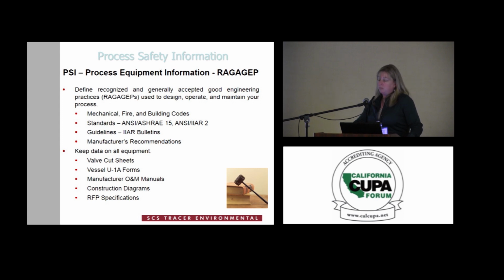There are the mechanical, fire and building codes, and standards such as ANSI and ASHRAE 15 and ANSI/IIAR 2, which have a lot of good design standards. Some of the older facilities, though, and this has been a challenge for us, can't physically comply with some of these things just because of the way they're built. So we're seeing requests now to actually do a RAGAGEP analysis on why it's okay that we're not in compliance with RAGAGEP. That's the next PHA revalidation issue that we're going to see in 2014.